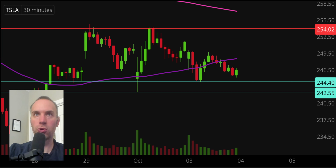But assuming you care more about the broad scope of things, then really, as long as the price remains below that 254 mark, the bears have pretty much drawn a line in the sand and they're holding their ground pretty well. But like I said, all things considered, I would say Tesla had a very nice day today.